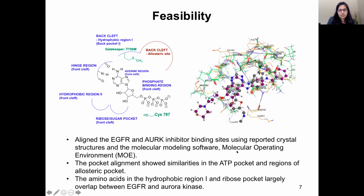I used a molecular modeling software, Molecular Operating Environment, where I looked at the crystal structures for EGFR and Aurora kinase. Then I looked at the pocket and noticed that you can design molecules. There are many similarities. These are the different regions, and in the interest of time, I'm not going to go over all of them. But there's a lot of backbone for the hinge regions that you can overlap, and it's identical in EGFR and AURK. There are many residues in each of these pockets. If you have hydrophobic or non-polar amino acids, they overlap with the same place in Aurora kinase. You also see that for some of your polar amino acids as well. So you can actually selectively target EGFR and AURK and not target the rest of the kinome, and you can make 1 molecule that does both.